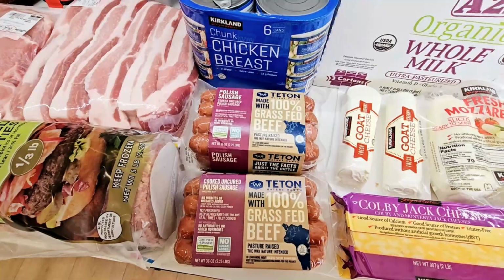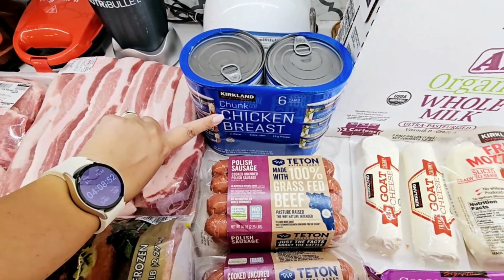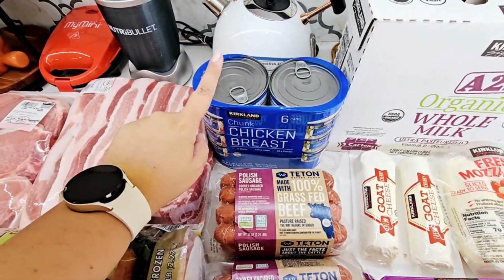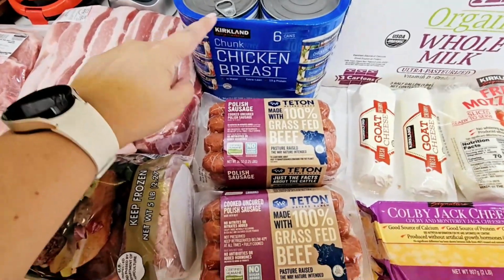Okay, next up, I've got 6 cans of the chicken breast. If you guys have seen my videos, I use this for chicken nuggets, for the chicken tacos, and I have more recipes that I actually wanna try with this.